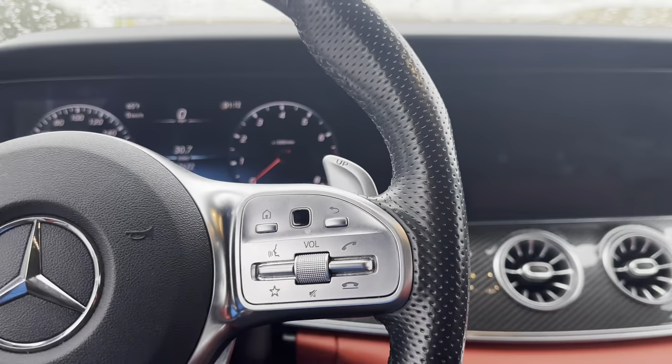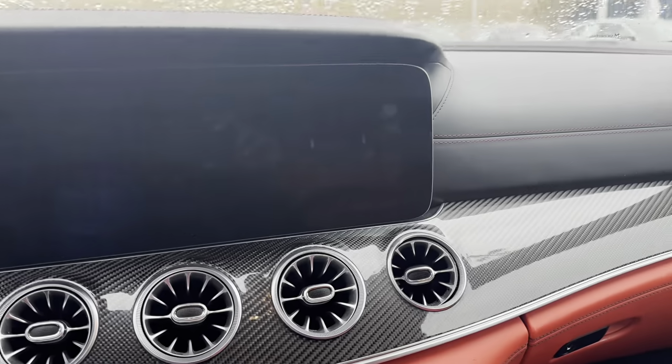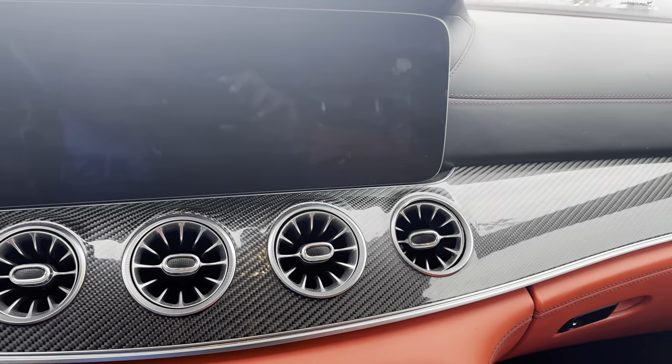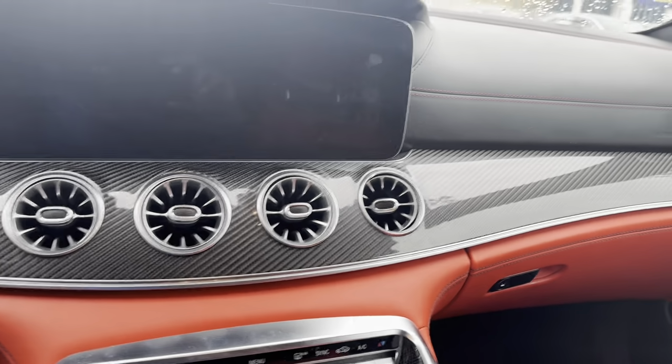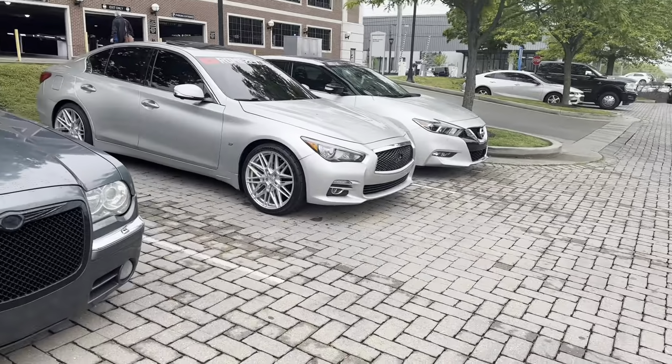It's like my dream AMG, but I just want the 63. The 63S if I can find it. Or I'll take the 63 too, but I prefer the 63S. But it's nice though. Shit, that's how you coming, man? That's how you coming? God.